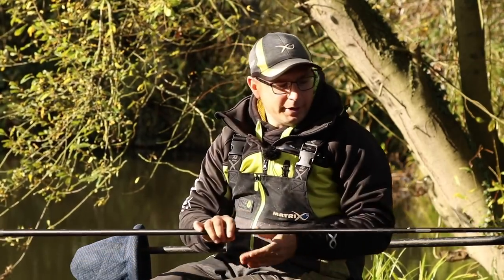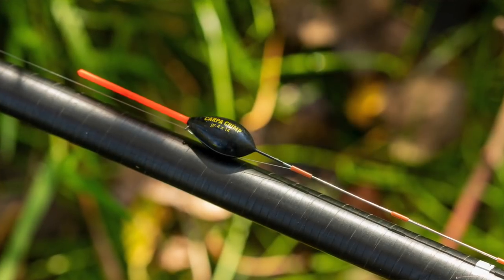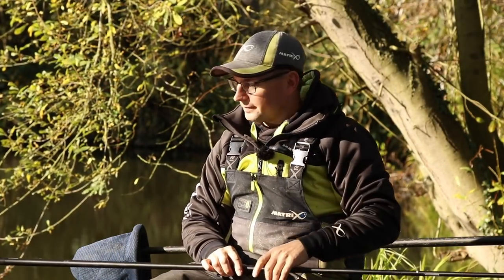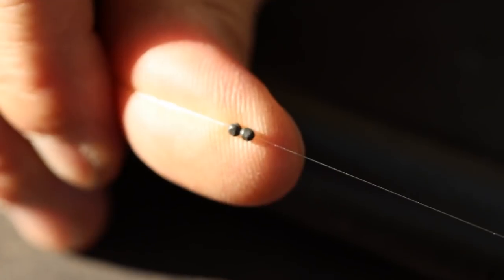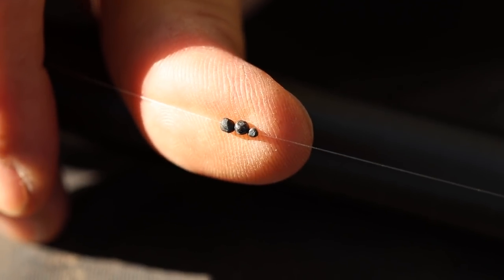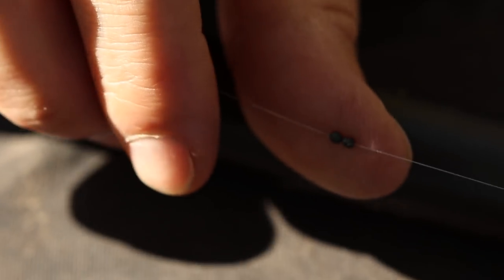The final rig is my positive rig, but it's not positive as in thick lines and thick hook lengths and big hooks again. It's positive in that my shotting will just exaggerate a bite. So instead of getting single small droppers, I've pushed them together and I've got a tiny little bulk and then 2 shots together. So they're in effect probably between a number 8 and a number 6, because they're 2 shots pushed together there. So it's really positive. I'll lay a little bit more line on the bottom of this one.